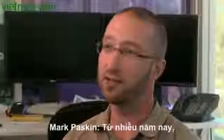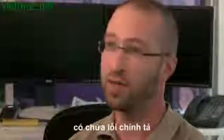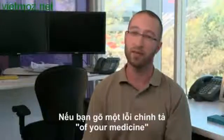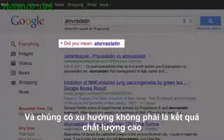For many years now, Google has been offering spelling suggestions for queries that contain typos or misspellings. So sometimes you'll type a query and you might see, did you mean, and then an alternate query. If you type a misspelling of your medicine and you don't click on the did you mean, you might be getting results that contain that misspelling, and they tend not to be high quality results.